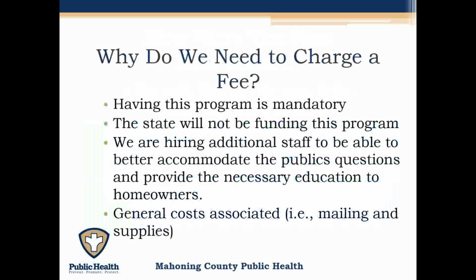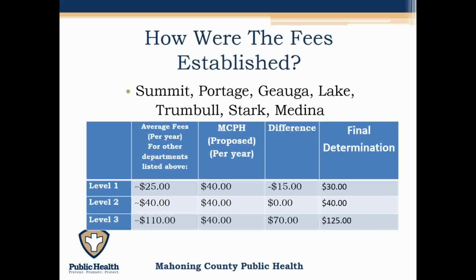All right, so how did we establish these fees? We didn't just pull these numbers out of the air. What we did is we actually contacted a bunch of surrounding counties. You can see all the counties we were in touch with up here. We pulled their fee numbers. We got a hold of them and said, how much do you charge for each level system you have? And as I mentioned before, not everyone rolls this program out the same, which means not everyone has the same levels that we do. That being said, we had to work diligently and essentially transition whatever their level was to wherever it would fall into our system.